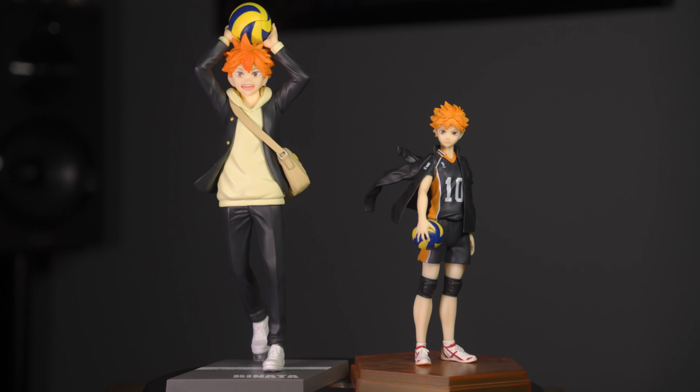All right. So here we have the pop-up parade, and just a look at them. This one is massive compared to this pop-up parade. So for just $10 to $15 more, it's really hard to recommend pop-up parades when you have an alternative option with these Tennoto figures. I mean, of course, you're going to have different outfits, and this Hinata one doesn't look bad. I definitely like the fact that he has the jacket over his shoulder, and it's kind of blowing in the wind. That all looks really cool, but man, this one, just in terms of the quality and size, just looks so much better.